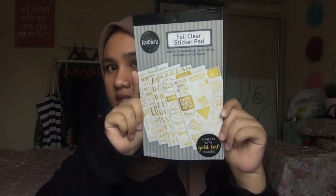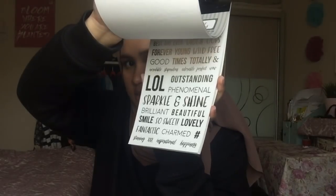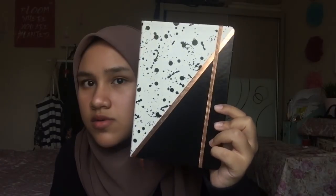The next thing I got is these foil stickers. I don't really know if it's considered a school supply, but I think I'm gonna use this for my notes. I got a glue stick, and this is my favorite thing out of all. Is this notebook? Oh my god!